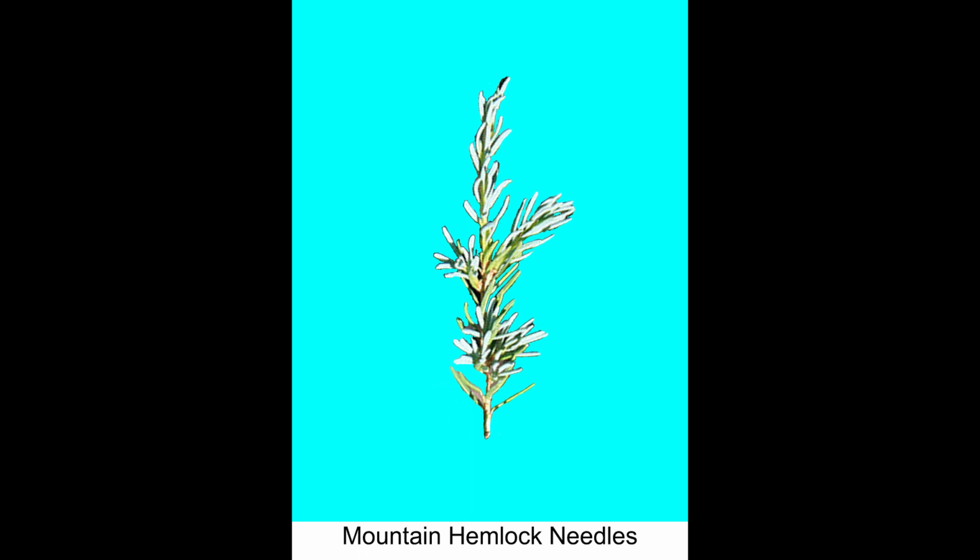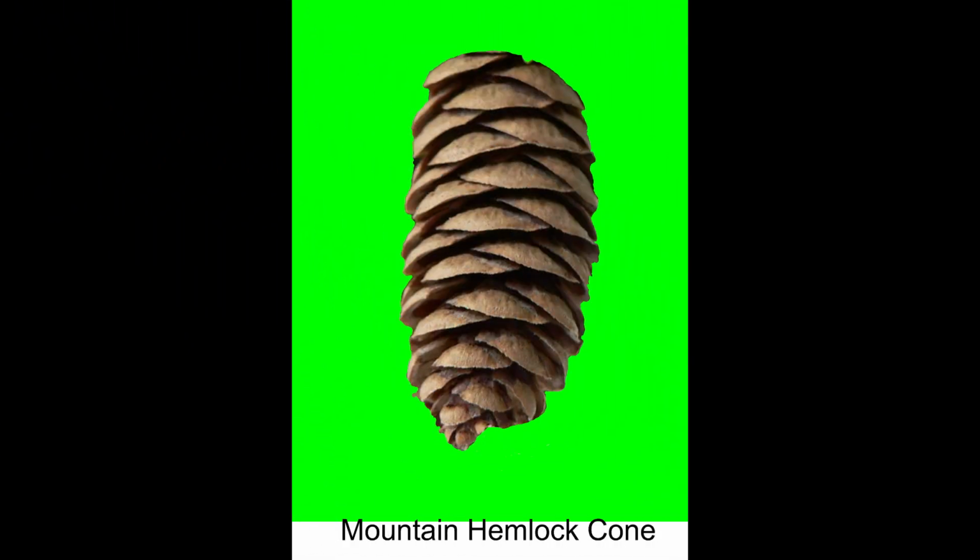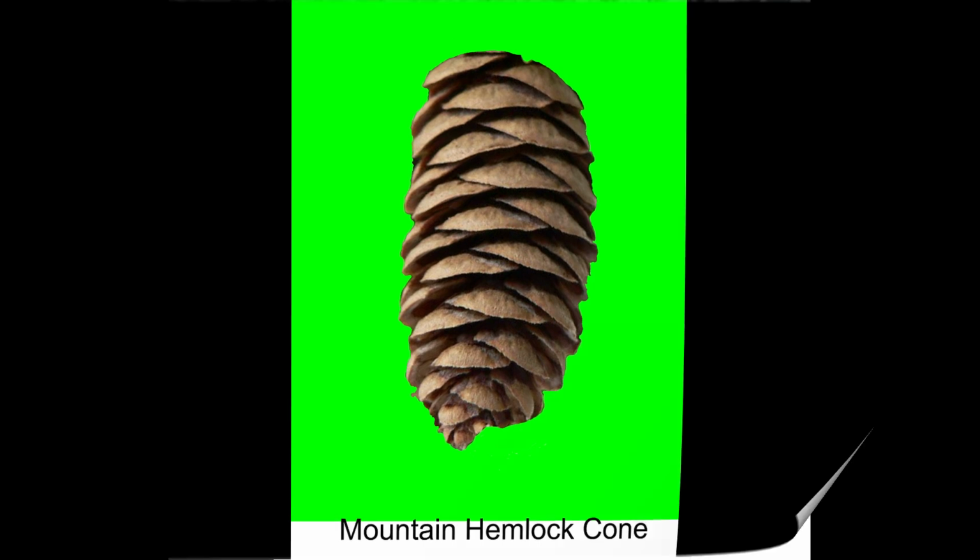They are bluish green in color. The needles are mostly on the upper part of the twig and point upwards. Though it may be the smallest of the hemlocks, the cones are the largest and can even reach 3 inches in length. The tips are slightly rounded and mature in autumn and drop in winter.